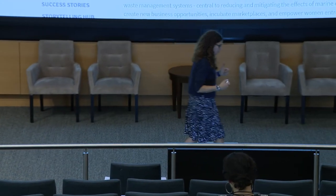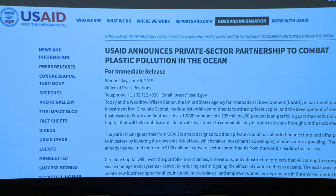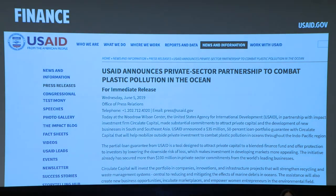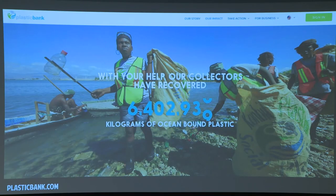My last category of solutions is finance and using economics to drive the solution. Here's something interesting: in June, USAID announced that they were de-risking investments in waste infrastructure in the top five polluting countries from Jenna Jambeck's paper. This is what's called blended finance, a private-public partnership. I find this fascinating. People are commoditizing ocean-bound plastic, so you can just buy it on the open market. And then there's the Plastic Bank, who are essentially turning plastic into currency, especially in developing nations, and saying, pick it up and then use it to trade just like you would with currency for goods.